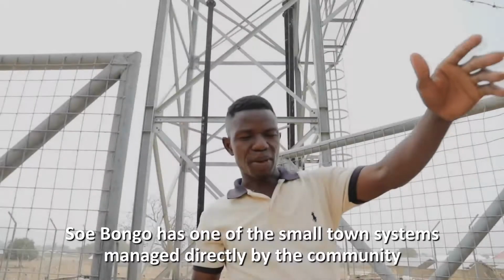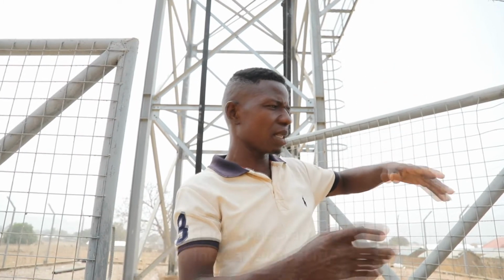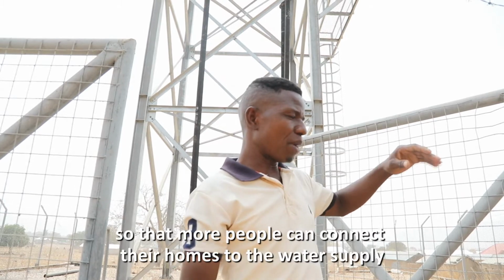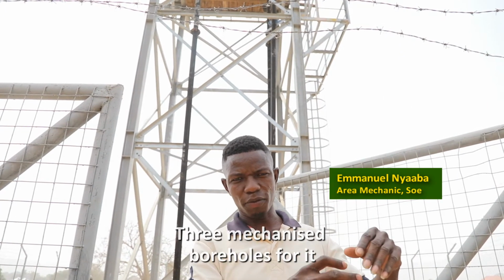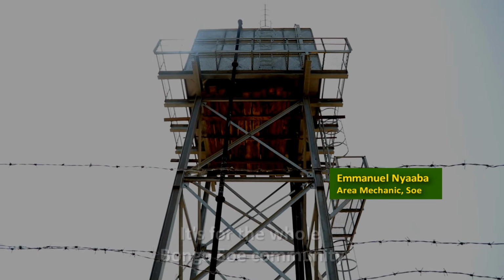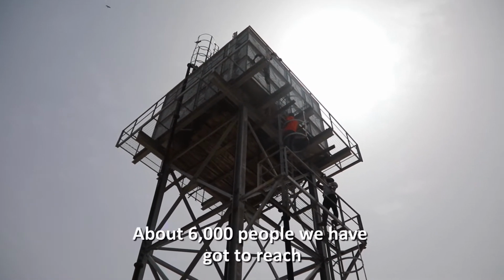Soe Bongo has one of the small town systems managed directly by the community. Here, they plan to increase capacity so that more people can connect their homes to the water supply. We have 3 boreholes for it, 3 mechanized boreholes, which have been pumping the water to the overhead tank. It's for the whole Bongo Soe community. About 6,000 people we reach.